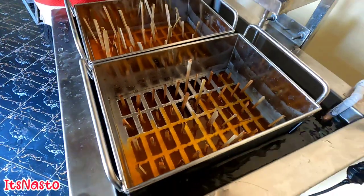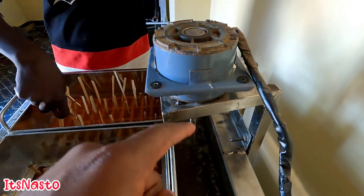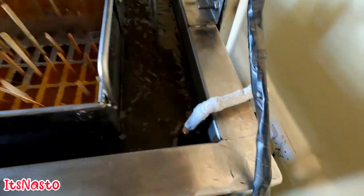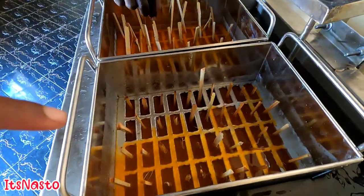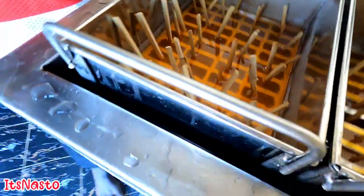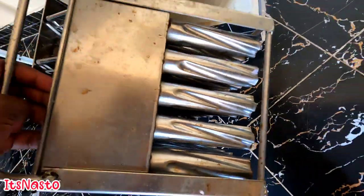So this is the motor, you can see. The main aim of this motor is to circulate this water. This water has been mixed with salt and you can see it's actually freezing. So here's where you make your pastes and then place it inside these molds. We have different types of molds. We have the ones that are rectangle like this, and we have ones which are round like this.